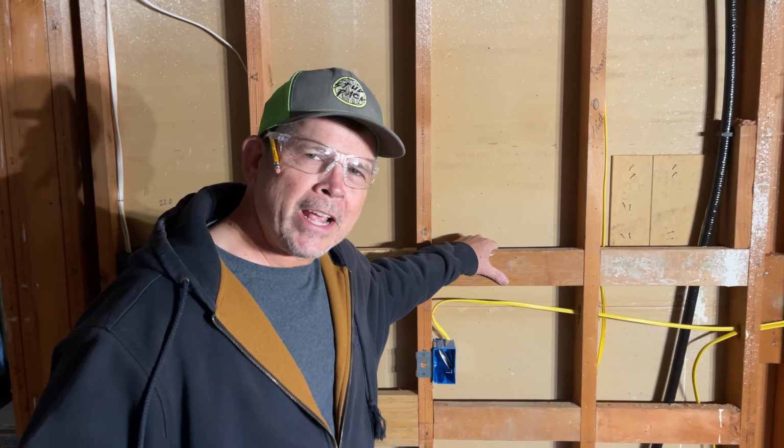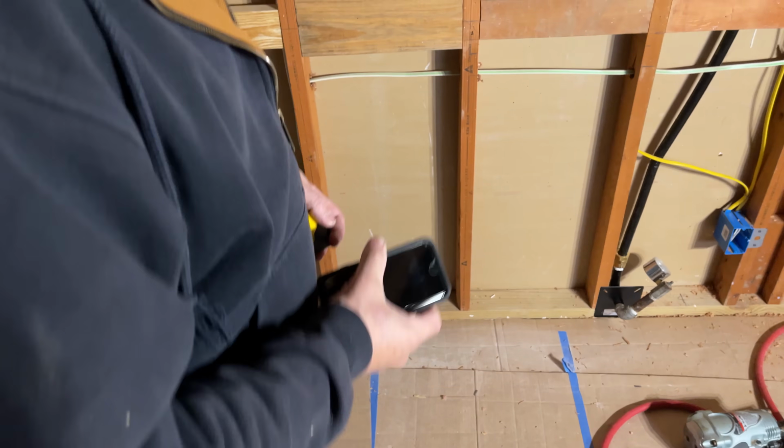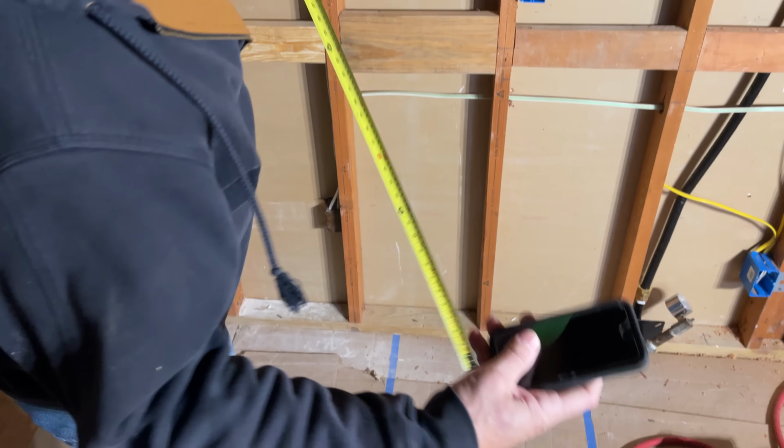So now that you got all your blocking done, we gotta remember where it is because it's gonna get covered by drywall, cabinets, and everything else. And if you use the story pole method, that is a good reference. But what's a better way? The story pole's kind of outdated, right? Well, we all have a smartphone, right? Let's grab a tape measure, get out your phone.